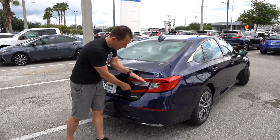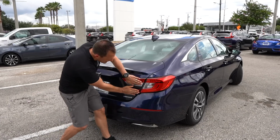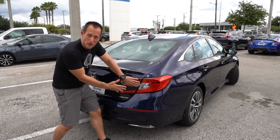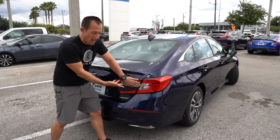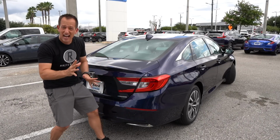Let me get some paper. So it's got that stapler design that a lot of people hate. I think if you kind of just cover that up with your hands and do that, I think it looks a lot better. So maybe that might be something down the road. Honda may take that, call it the Rady's Ride Special. We'll cover that up and you'll have your non-stapler taillights.